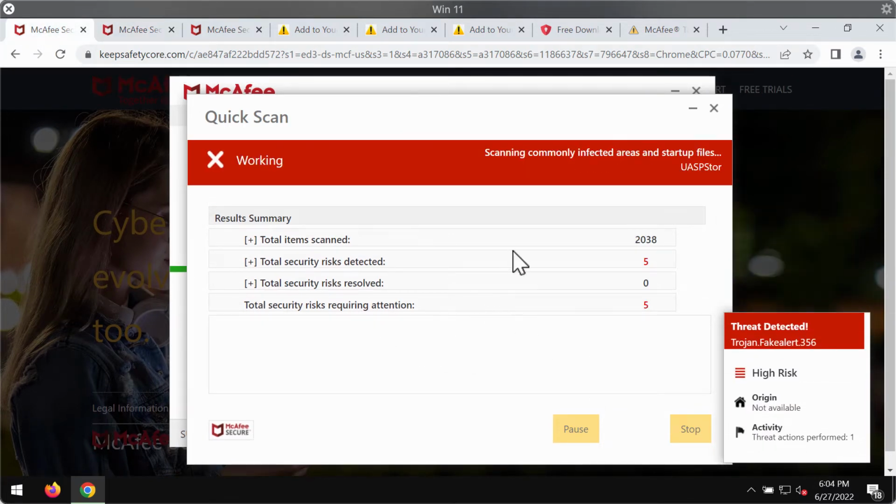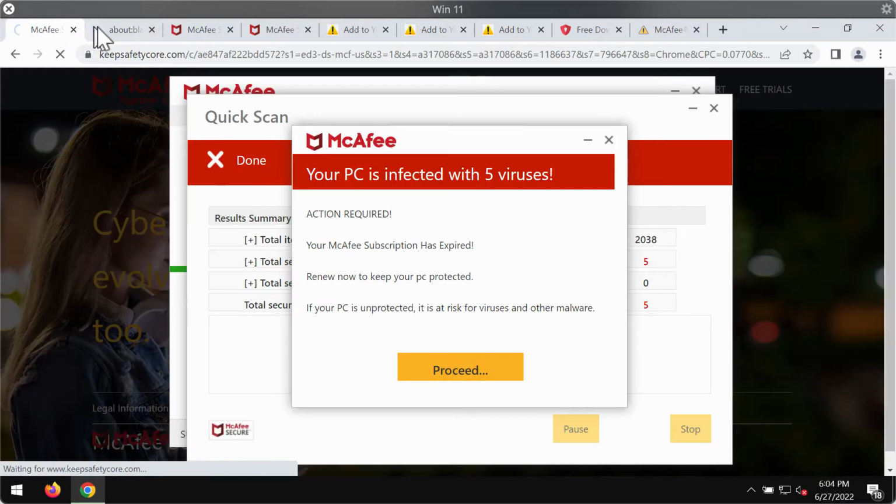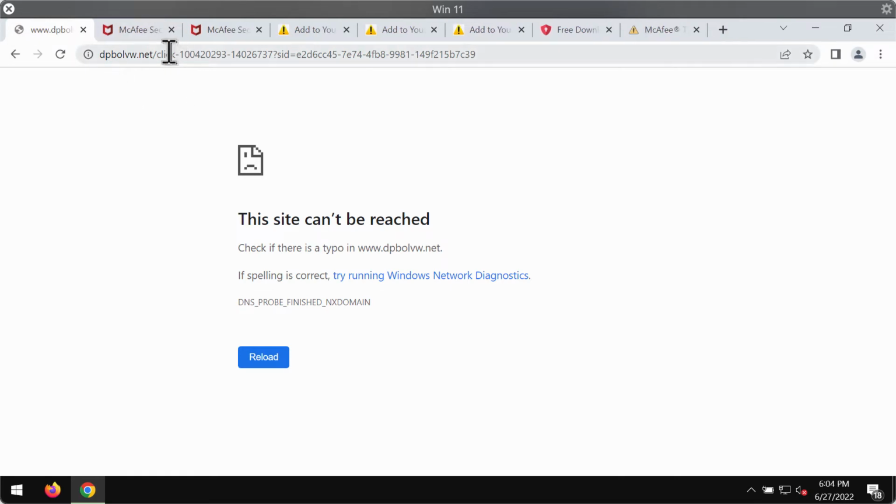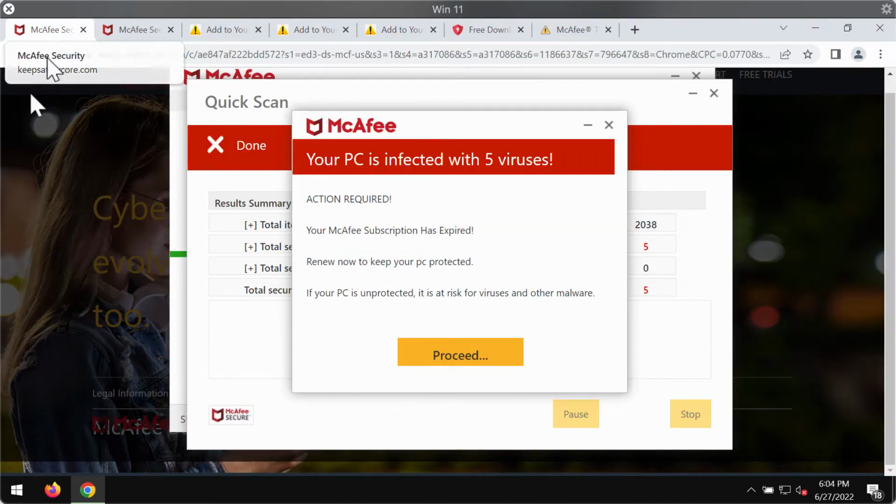So be careful not to interact with all these misleading and deceptive pop-ups by keepsafetycore.com. The only correct solution is to leave this page and disregard its content.